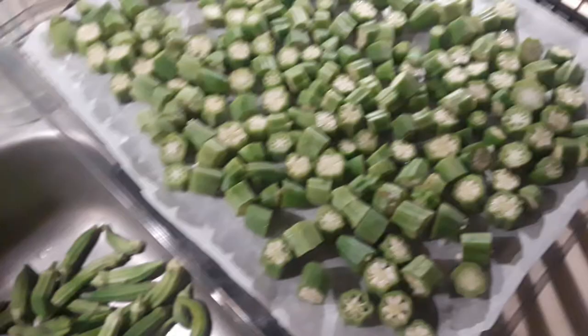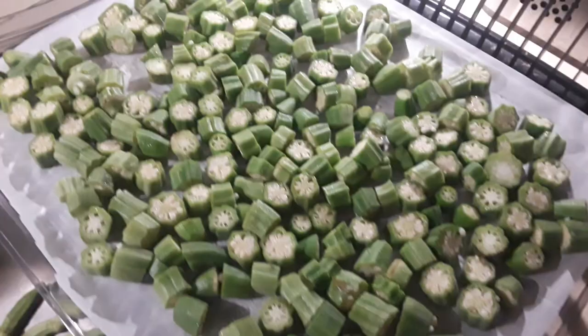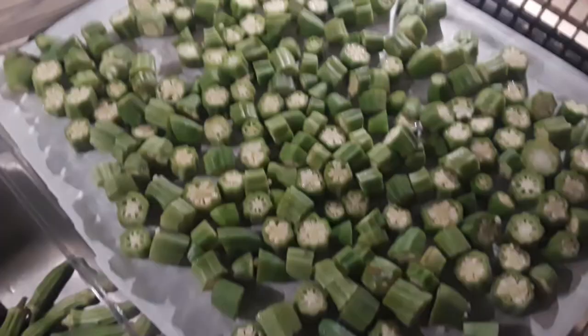Well, it looks like I got enough to pretty well lay out three solid trays. So tray number one's ready to go in the dehydrator. Well, harvesting my okra still continues. I've put away a lot in the freezer, and now I'm dehydrating it. And we're going to store this away in some vacuum bags for long term.